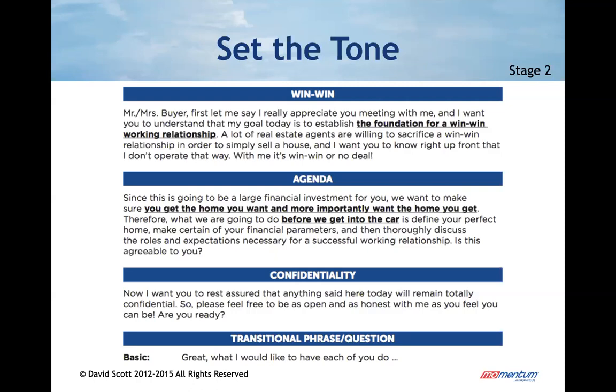Again, confidentiality. Now, I want you to rest assured that anything said here today will remain totally confidential. So please feel free to be as open and as honest with me as you feel you can be. Are you ready? So again, the confidentiality piece is great because it's implying that we're already working together. Hey, you know what? You can tell me everything you want. Everything you tell me stays confidential. So we're implying that we already have a working relationship, which gets them on the path to get that rolling around in their head, right? Oh, hey, you are my agent.